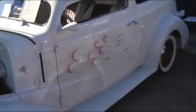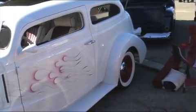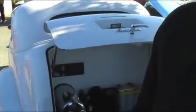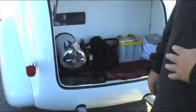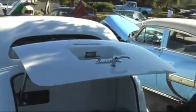The drip rails have been shaved. The rear license plate is French. The rear roll pan is one of a kind. Here on my '38 Chevy, you'll note that the custom roll pan was hand hammered over a wooden buck, something my father taught me to do when I was a teenager. The rear license plate is French, 5 inches.